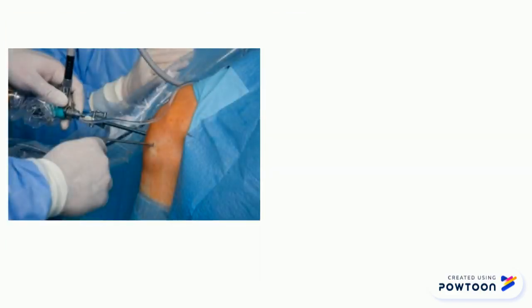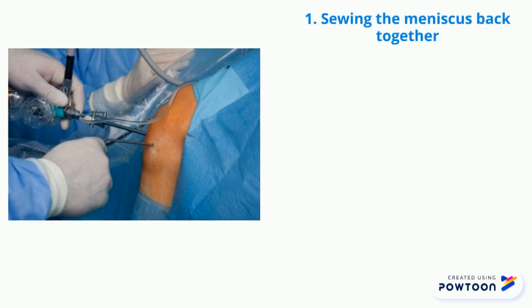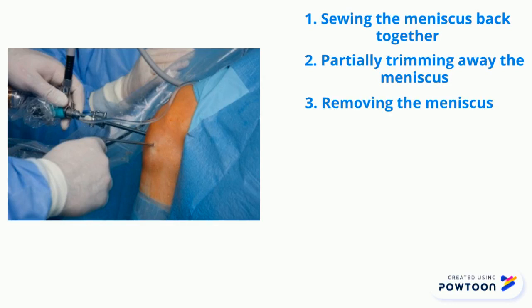Arthroscopic surgery does the same thing. However, other than having an arthroscope go through the small incisions, through those same incisions, surgeons can repair the injury in three ways: sewing the meniscus back together, partially trimming away the meniscus, or in some cases, removing the meniscus completely, leaving the knee to only have one meniscus and not two.